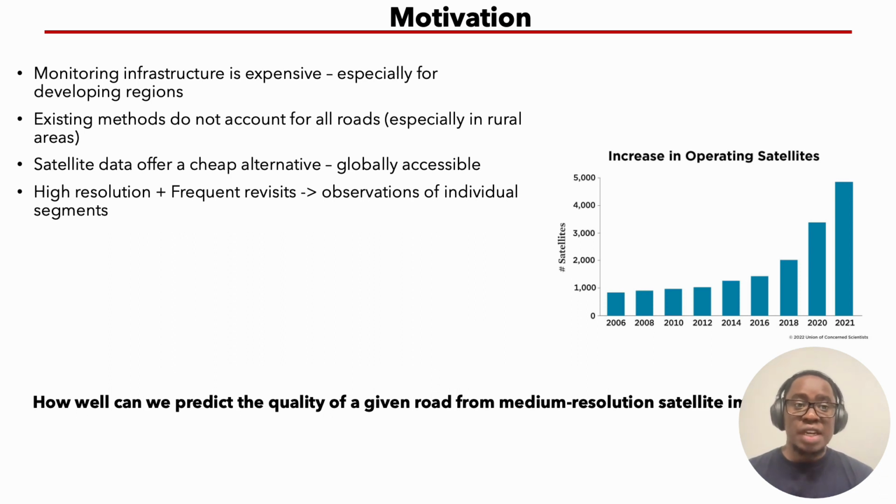However, monitoring infrastructure is very expensive, especially for these governments that depend on donor funds to fund most of their budgets. Existing methods, if used, also do not account for all roads, more especially those in rural areas. However, satellite data offers a cheap alternative that is globally applicable. Now, we've seen an increase in the number of operating satellites that have been launched in the last few years. This means that we have high-resolution satellite imagery with frequent revisits, and in that way, we are able to observe individual road segments across time and space.